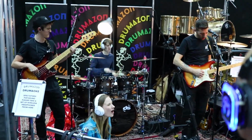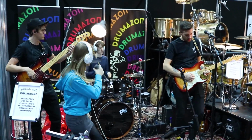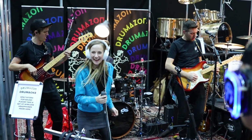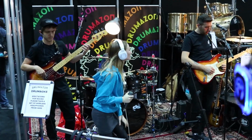And here we have drummers on. Now they were doing something called Drummeoke, which was absolutely amazing. The idea behind it was just that we get different drummers to come up and jam with the bassist and the guitarist, and Marie singing as well. She did a fantastic job.